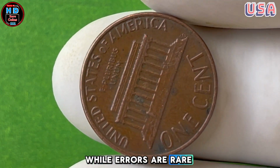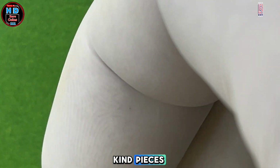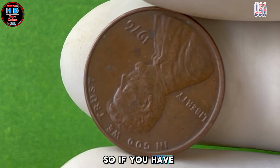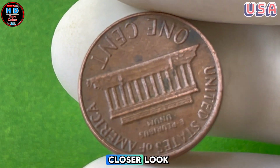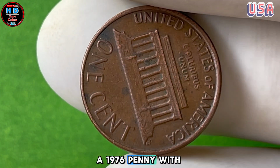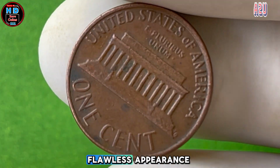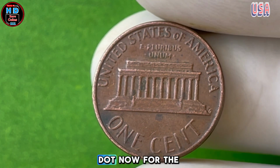While errors are rare, they do happen, and collectors are always on the hunt for these one-of-a-kind pieces. So, if you have a 1976 penny that looks a little different, it's worth taking a closer look. Even without errors, finding a 1976 penny with full, crisp details and a flawless appearance can set it apart from the millions of other pennies that were minted that year.